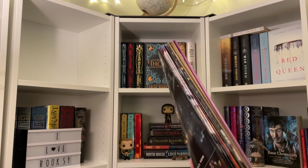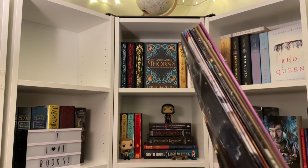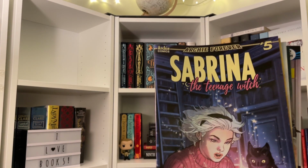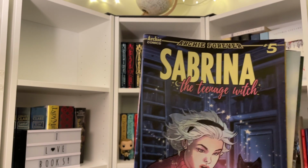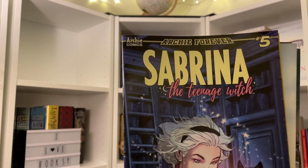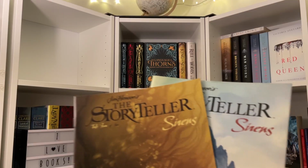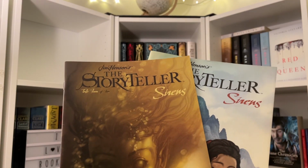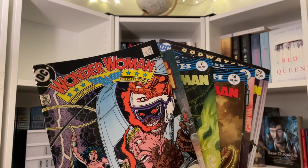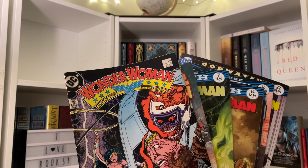I also have a handful of comics on this shelf. I don't really read comics, but sometimes I like to collect them, so I have one of Sabrina the Teenage Witch. If you did not know, I absolutely adore Chilling Adventures of Sabrina on Netflix. It's my favourite show of all time. I have a couple of these The Storyteller comics because I really like the colour scheme and the art style, so that's why I bought them. And I also have a whole load of Wonder Woman comics.